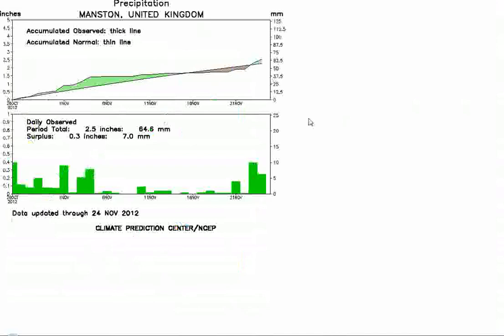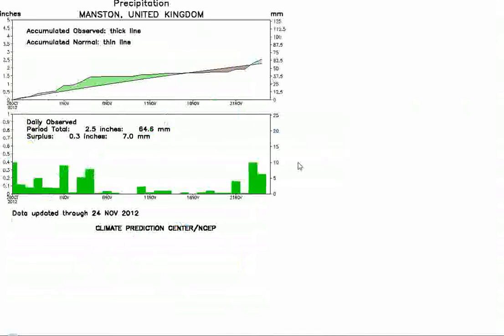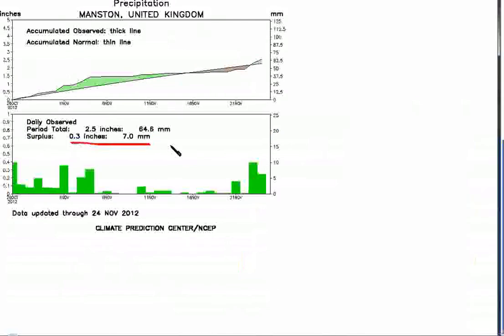As far as the last 30 days go, this is the month up to the 24th of November, and this is showing the daily rainfall chart for Manston and accumulated rainfall. The interesting figure here for me is this surplus figure that we see here. It's seeing a surplus of 0.3 inches across Manston, so around about normal rainfall, Manston being in Kent.